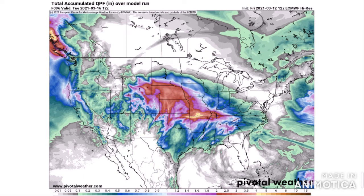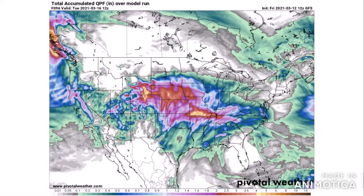Here would be our total accumulated quantitative precipitation forecast for melted precipitation. As far as melted precipitation goes, this would all be by about 6 a.m. Central Standard Time Tuesday. So many accumulations still. My main focus is mainly over southern Missouri. Many accumulations over 4 inches expected in the Ozarks into the southern plains as well. Widespread accumulations over 2 inches in these dark green shades. That would be our European model.